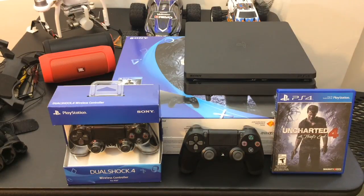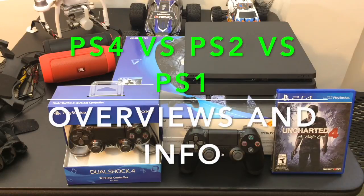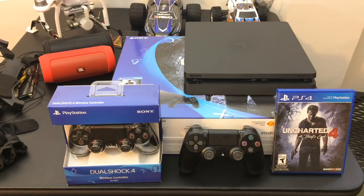Hey guys, so today we're going to be looking at the PlayStation 4. I recently picked this up a couple months ago, and I'm basically just going to go over the reasons why I would say this is a pretty good console to pick up today, especially with the prices coming down so fast, and with the new PlayStation coming out in a couple months, along with the current PS4 Pro being out, that sells at around $399.